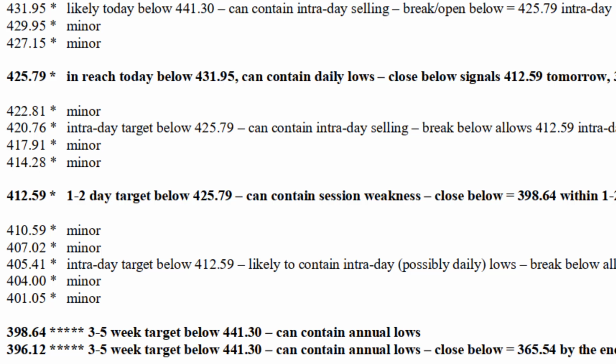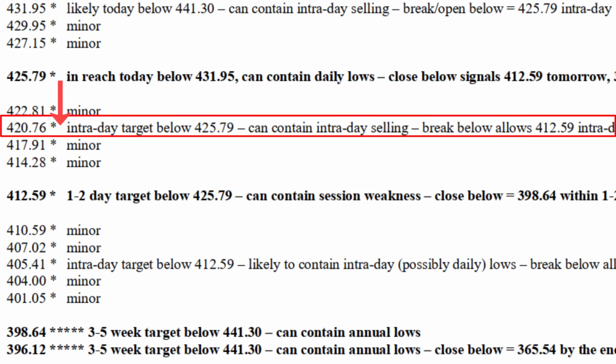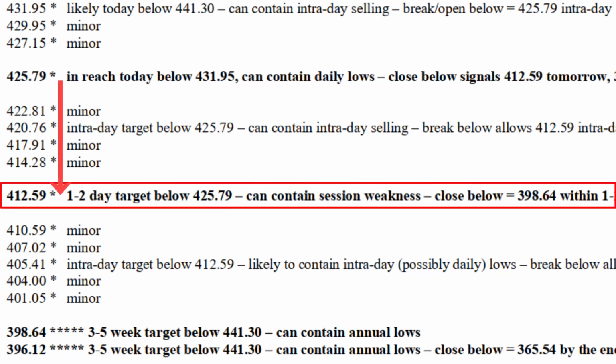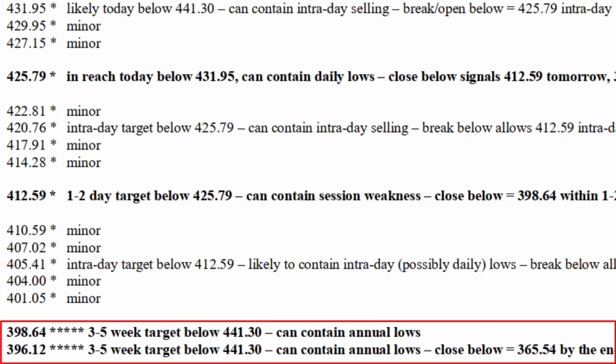I say that cautiously given the heavy nature below 441.30. If we break 425.79 today, 420.76 is likely on an intraday basis. And if we close below 425.79, then I think 412.59 is likely by Friday's close, and the 390s by the end of next week or sooner, the 396.12 to 398.64 region, able to absorb selling on an annual basis.